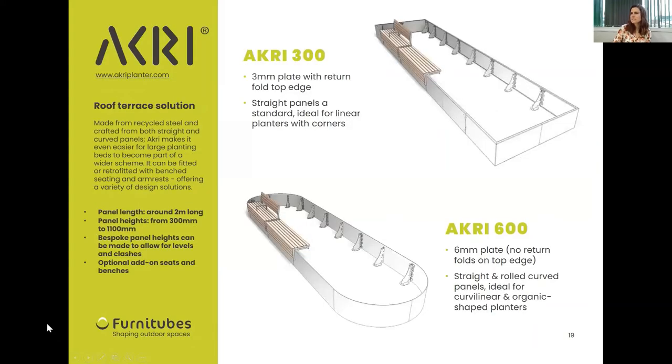Our last modular system that we're going to go through, and I won't say too much about it because Esteban's got lots to say about AKRI. AKRI is our steel retaining wall. It's our planter system, large planting beds that become part of a wider scheme.